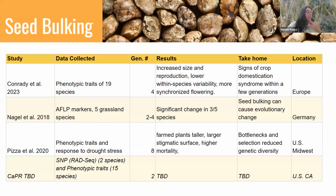The Pisa et al. study looked at phenotypic traits for one species, a species of Clarkia, in response to drought stress. It looked at 8 generations. The farmed plants were taller, they had larger stigmatic surfaces, and higher mortality when exposed to drought. So meaning that they probably, in a changing climate, were not as highly adapted. So the take-home message there is that bottlenecks and selection reduce genetic diversity, and in a changing climate, that's really difficult for us to contend with. So that's a US Midwestern Clarkia species.